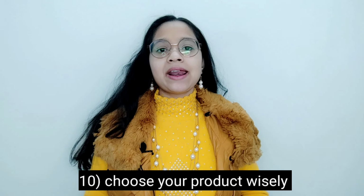So the last and the tenth tip is choosing your skincare and hair product wisely. Especially in winters, बहुत सारे products आपकी skin को harm कर सकते हैं. You use that particular product, आपकी skin पे rashes हो सकते हैं and all that problems. So buy the products which suits you the best.